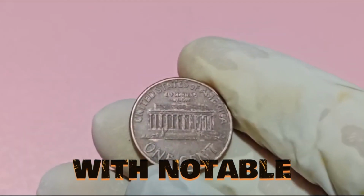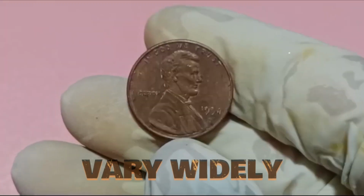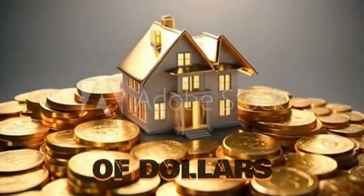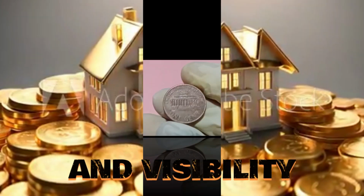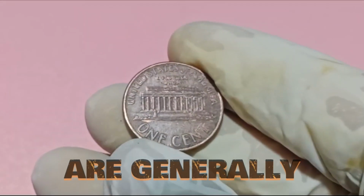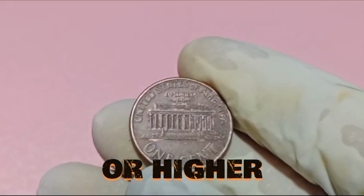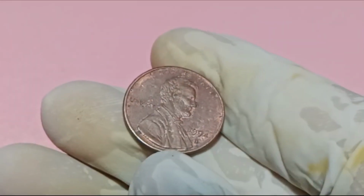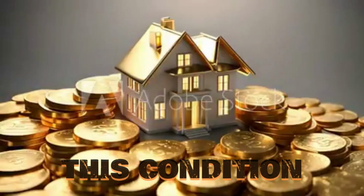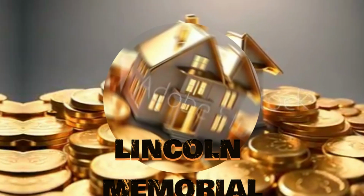For coins with notable errors, such as doubled dies or off-center strikes, prices can vary widely. Some error coins from 1994 D have sold for hundreds of dollars, depending on the rarity and visibility of the error. The highest auction prices for 1994 D cents are generally for coins that have been certified in MS67 condition or higher. These coins are nearly flawless, with full original luster and no signs of wear. Coins in this condition are highly coveted by collectors who are seeking to complete high-grade sets of Lincoln Memorial cents.